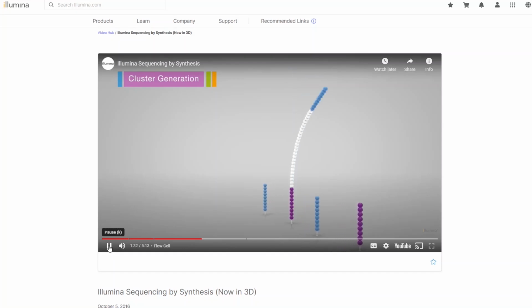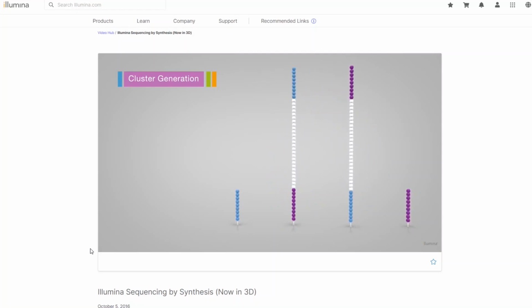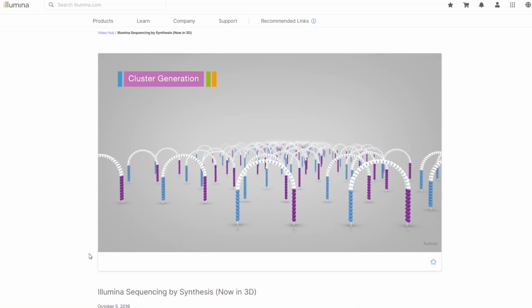The strand folds over, and the adapter region hybridizes to the second type of oligo on the flow cell. Polymerases generate the complementary strand, forming a double-stranded bridge. This bridge is denatured, resulting in two single-stranded copies of the molecule that are tethered to the flow cell. The process is then repeated over and over and occurs simultaneously for millions of clusters, resulting in clonal amplification of all the fragments.